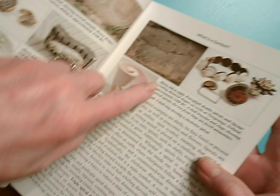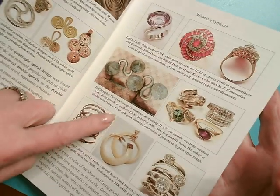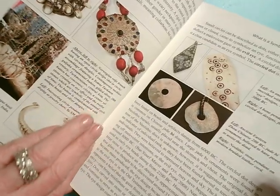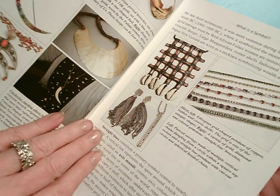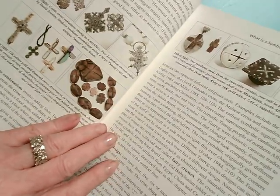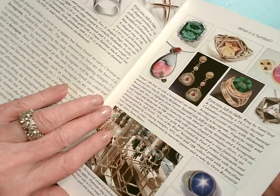Then she has examples in the jewelry of these symbols. See, like, here's shells. Spirals. And we've all seen spirals in jewelry. Apparently it has meaning. Look at these. Aren't these pictures incredible? I'm just going to zip through here because there's just so much. But you can spend hours. This is a book you'll read. It will give you insight into pieces, especially if you're acquiring pieces and selling. And it will also give you inspiration if you are a designer, if you make jewelry.